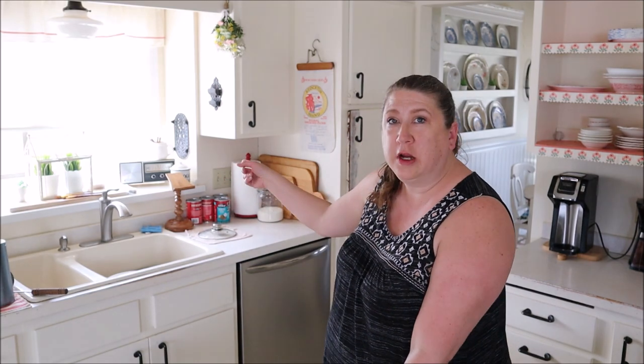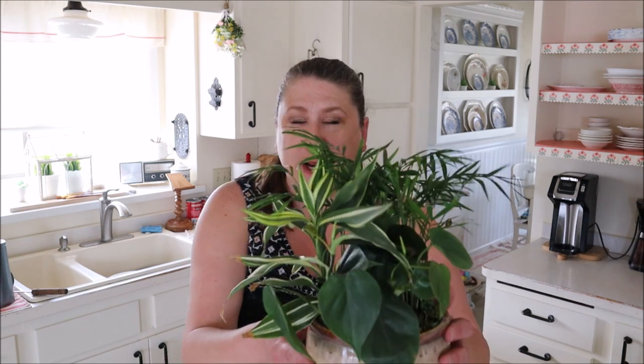They had plants on sale. I've been wanting to have some sort of indoor plant since I did my little display over here. If you watched my spring kitchen decorate with me video, I did all faux greenery plants up there, and ever since I'm like, I need a real plant, especially since I've been craving gardening and it's not quite gardening time here in Minnesota yet. So I picked up this little guy right here.